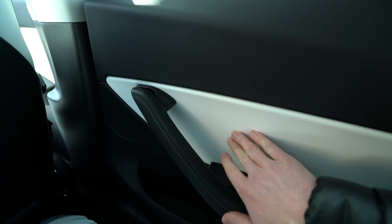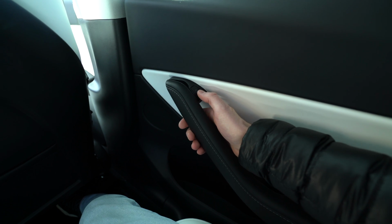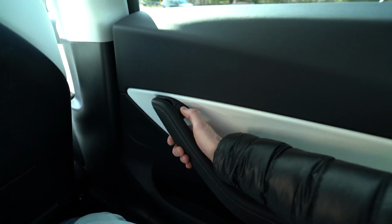Here's one more interesting detail on these cars. There's no door handle to get out, although that means no door handle to break. There's simply a button that you press and this will pop the door open.